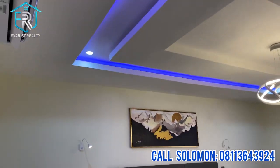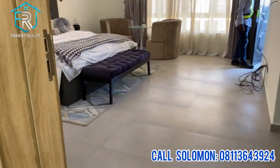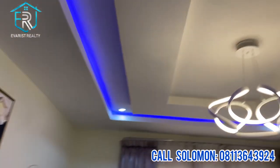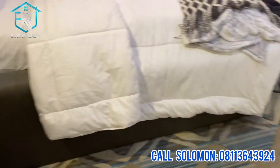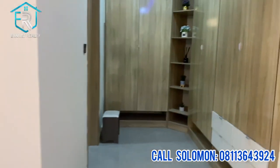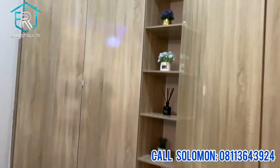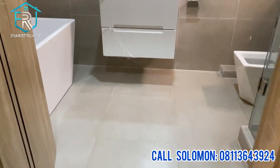Welcome to this beautiful master's bedroom. Take a look at all of this space. Just beside VGC Lekki, you have all of this space to play with. And then a walk-in closet. Now look at this beautiful walk-in closet. You have a lot of room space and a magnificent bathroom.